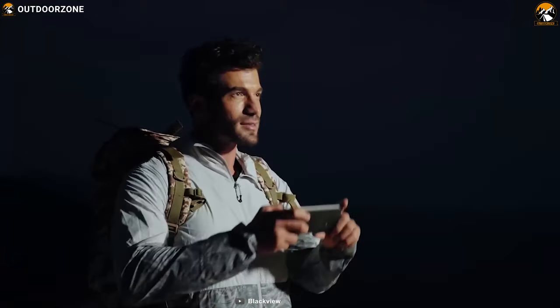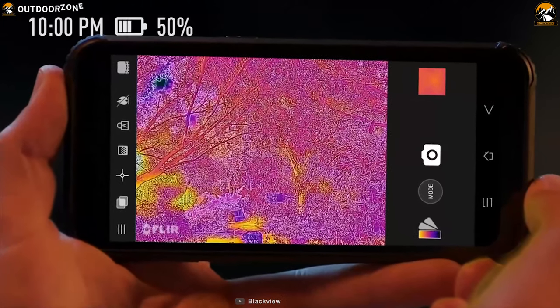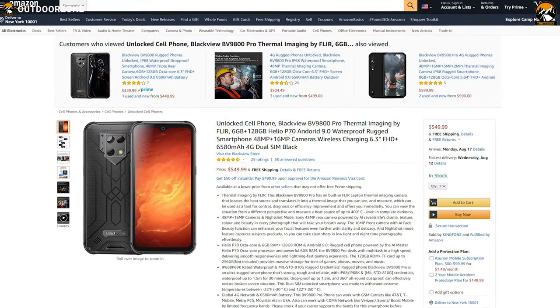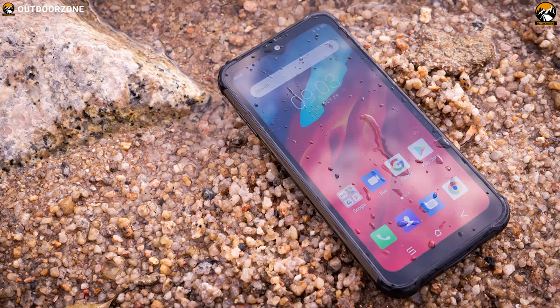If you are into hiking or mountaineering and want to get a rugged smartphone that features thermal imaging along with massive battery life, then the Blackview BV9800 Pro is the right choice for you and you can get it at around $550. So that was all about the top 5 best rugged smartphones for you.